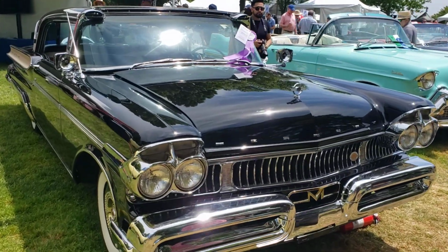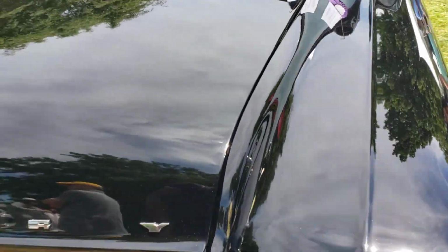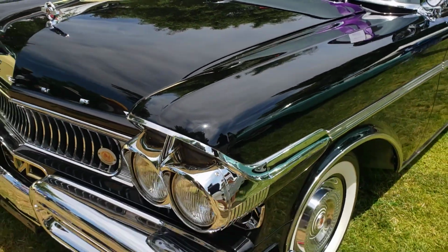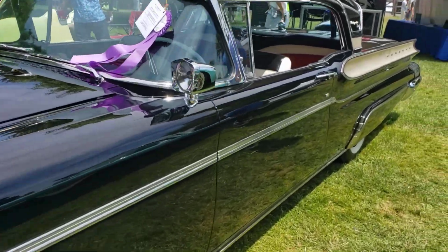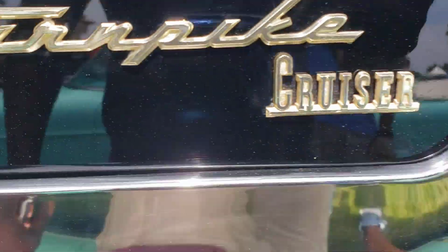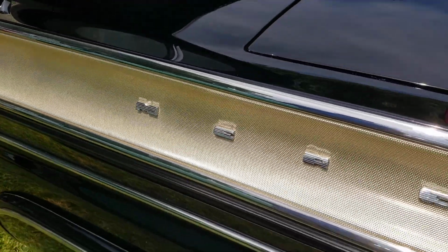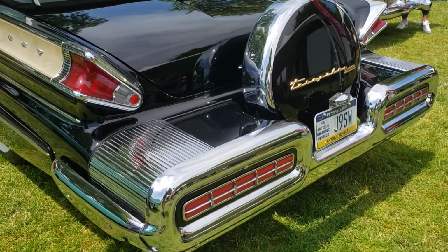Check this out. This is a 1957 Mercury Turnpike Cruiser. That is rare. Rare it is, rare it gets. Turnpike Cruiser nameplate. I can't go. It is.